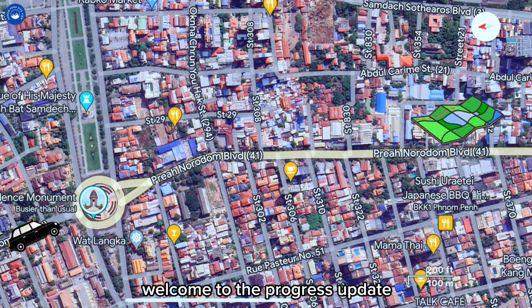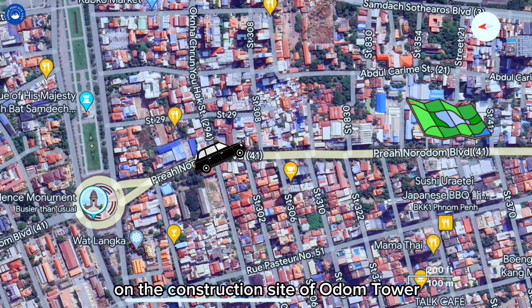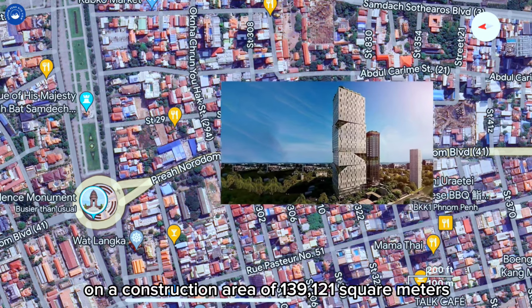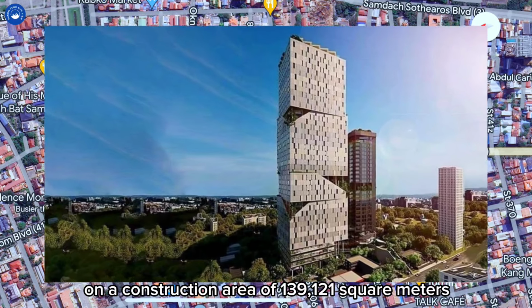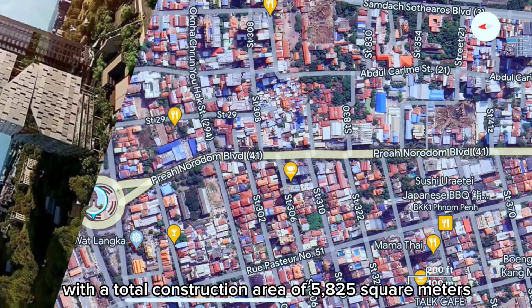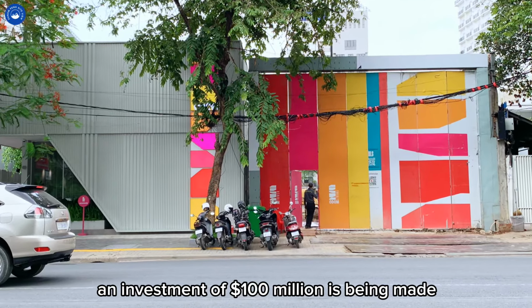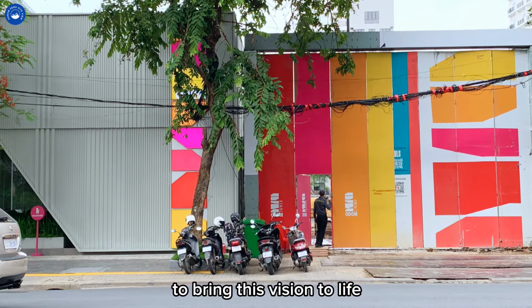Welcome to the progress update on the construction site of Odom Tower, located along Norodom Blvd. This impressive building is being built on a construction area of 139,121 square meters, with a total construction area of 5,825 square meters. An investment of $100 million is being made to bring this vision to life.